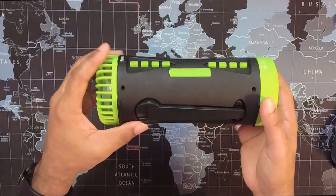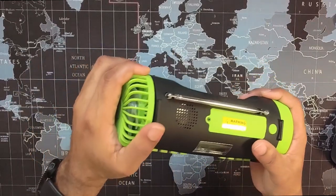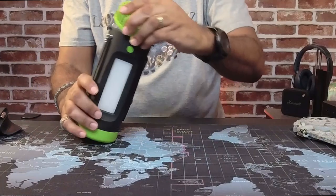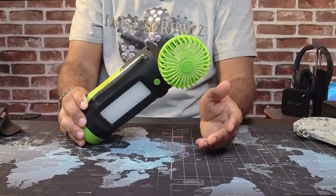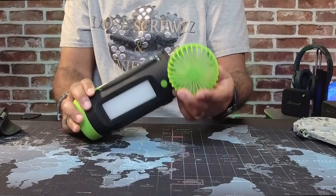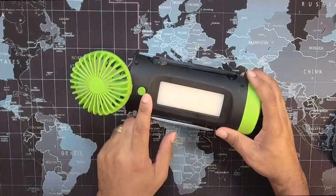Like I said, the LED screen. And you got your lantern right here, another lantern. And the star of the show is the fan. Let's go ahead and pull this fan out. This is pretty cool. This is one of the reasons that drew me to it was the fan, because I hadn't seen an emergency radio with a fan before like this. So this is pretty cool. It has a separate button for the fan. Let's go back. And this is a button for the fan.